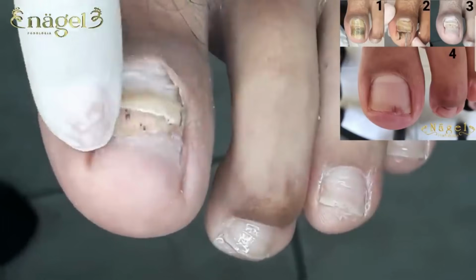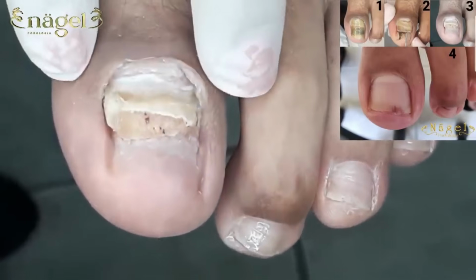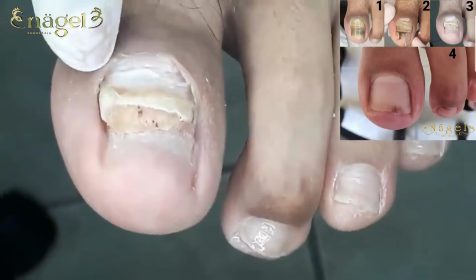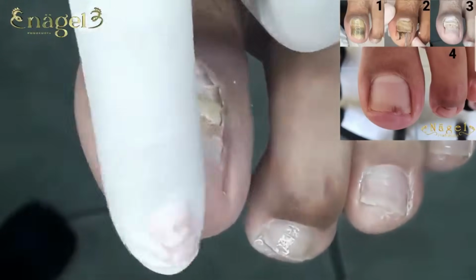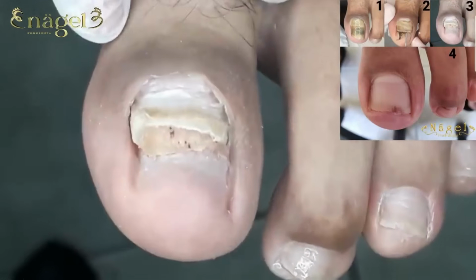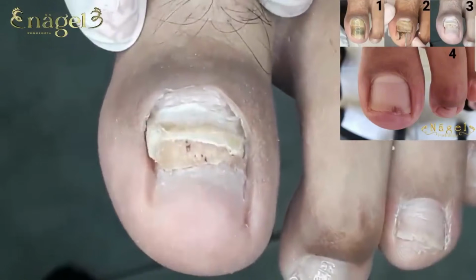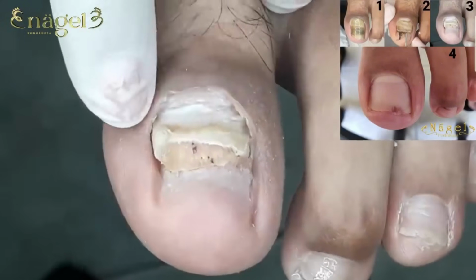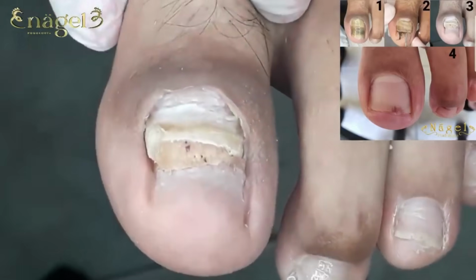A golden tip for you, don't ignore foot pain. Treating it early prevents complications like pus or serious infections. Claudio's ingrown nail happened due to trauma and irregular trimming, so cut your nails straight, avoid tight shoes, and if something feels off, see a podiatrist.